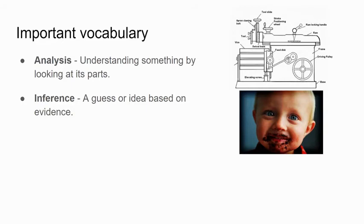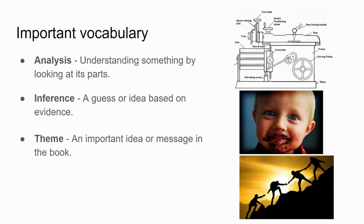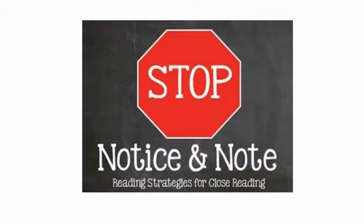Likewise, we look at things characters say and do, and we make inferences about why they're doing that. And of course, theme, the important idea or message in a book: teamwork, perseverance, facing your fears, all these things that help us reflect on what makes a good life.